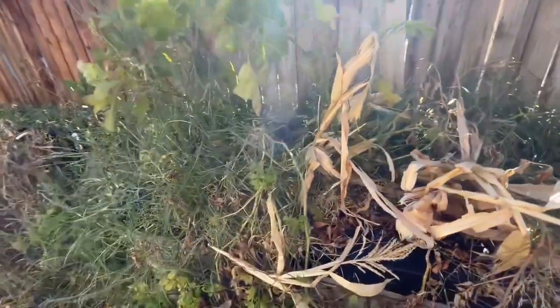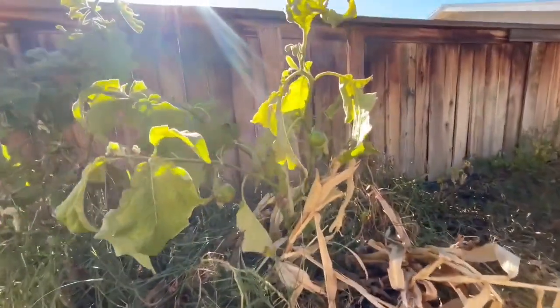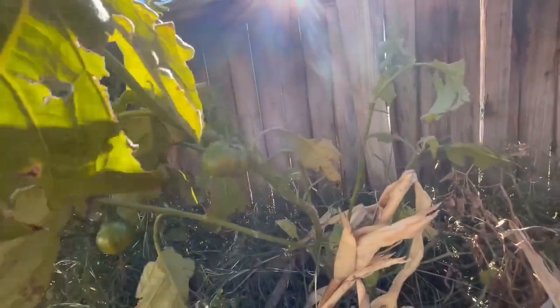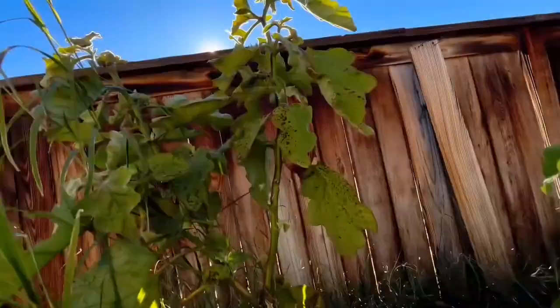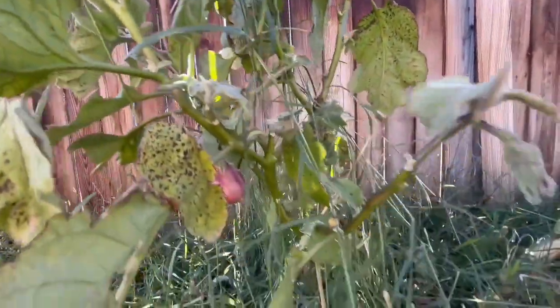It's breezy, and this breeze is cold. Look at this, my eggplant still has eggplants, fruit on them. I know they're not gonna last, they're not gonna mature, but I just find it interesting that my eggplants still have fruit coming out.